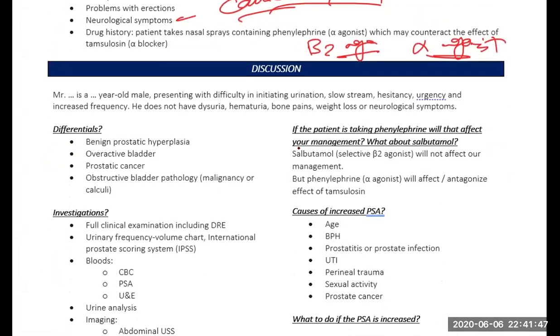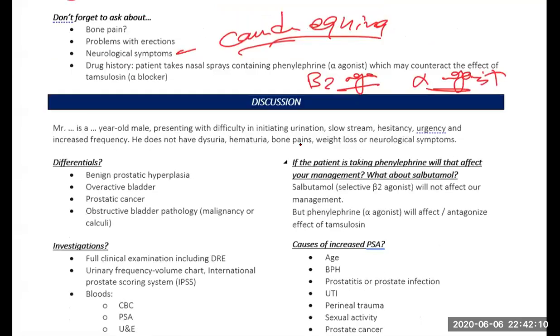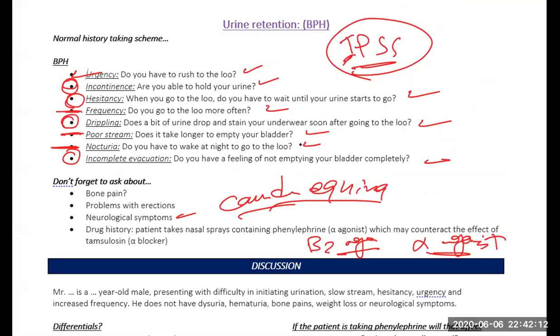Discussion, can you present your case? Yeah, I saw today Mr. John, a 55-year-old male presenting with difficulty in initiation of urine, a slow stream, and increase in frequency. He does not have any dysuria, hematuria, bone pain, weight loss, loss of appetite, or any neurological complaint.